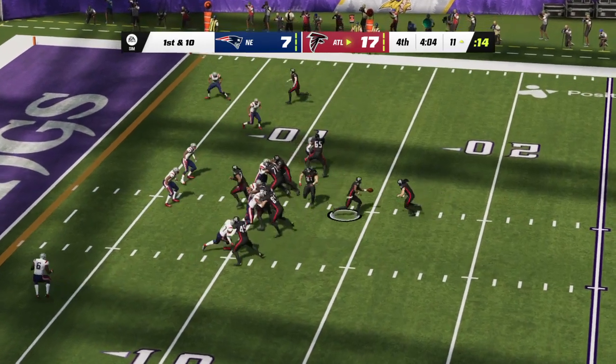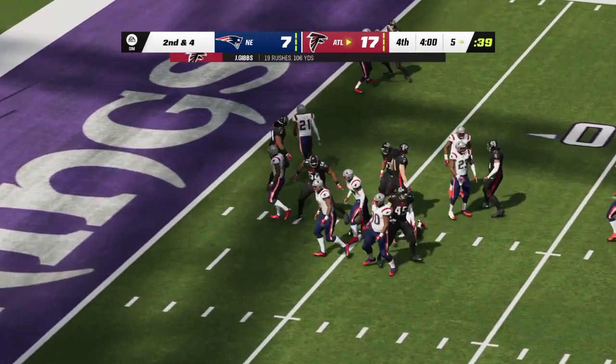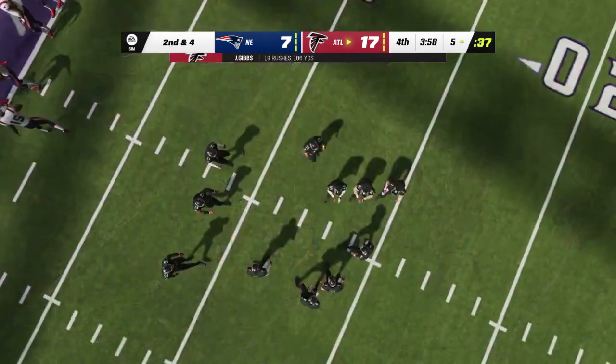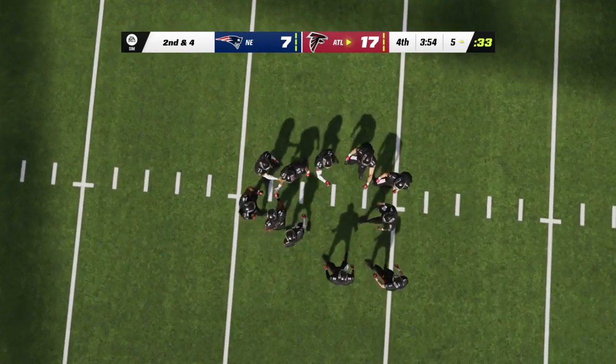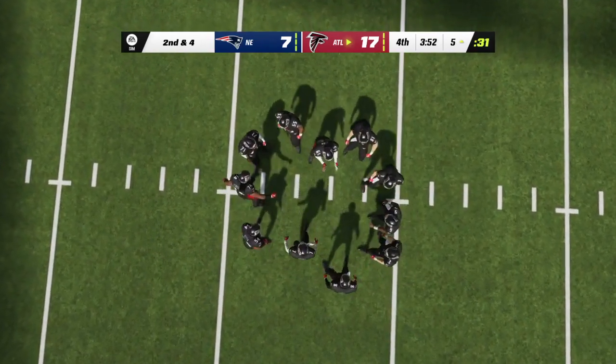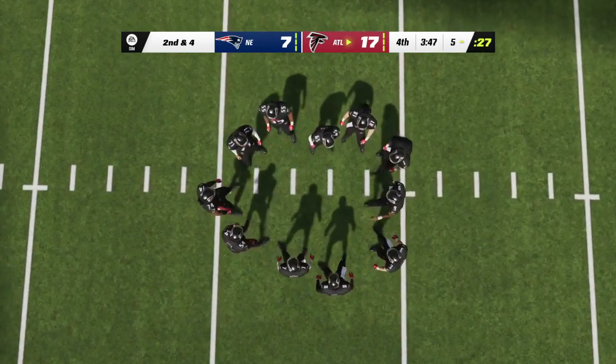One back in the backfield, he'll get the carry. And he'll be brought down this time at the 5-yard line. He'll get a nice chunk there on the first down run, and it's 2nd and 4. Starting to become a tough spot for this defense. You're down, 4th quarter, looking a little fatigued maybe on that side of the ball.